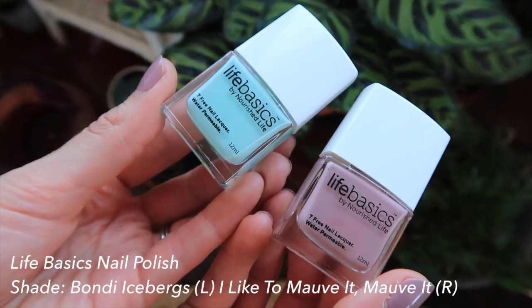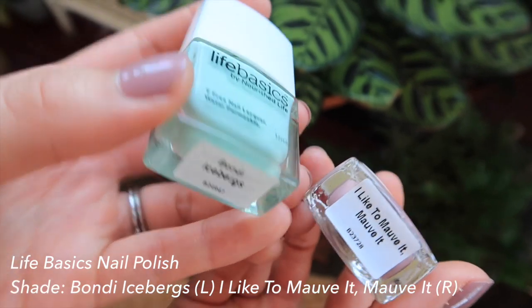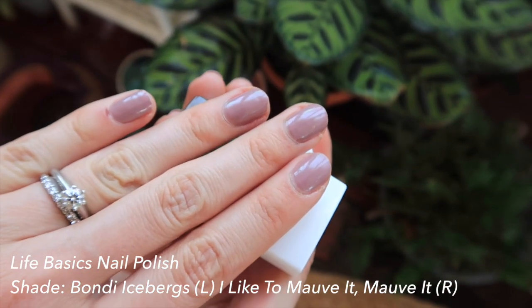And what I really like about these, I've got quite a few colors. These are just 2 that I picked out. This mint color is called Bondi Icebergs. And this mauve color is called I Like to Mauve It, and that's what I've got on at the moment. I just love how quickly these dry. They dry quickly, and the other good thing about these polishes is that they're very cheap. Well, not super cheap, but they're on sale all the time. On their website, they go on sale for like $10 or $12. I feel like it's quite frequently. So if you keep an eye out for deals.